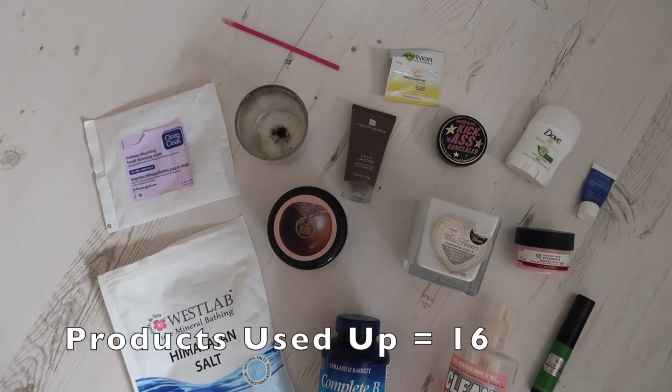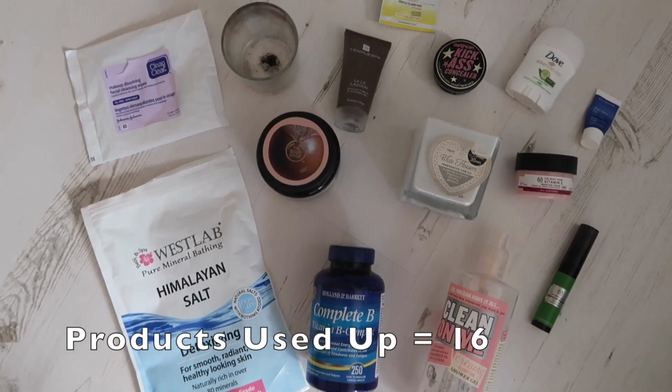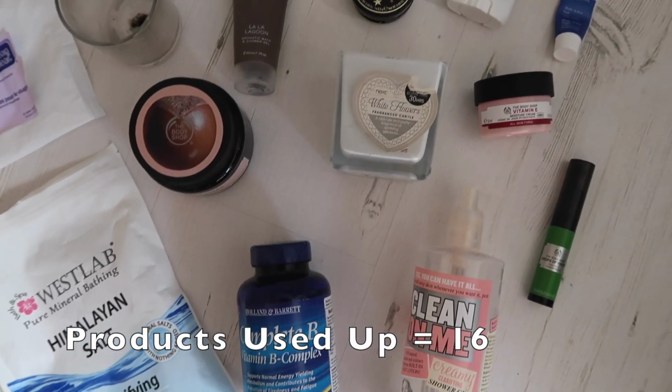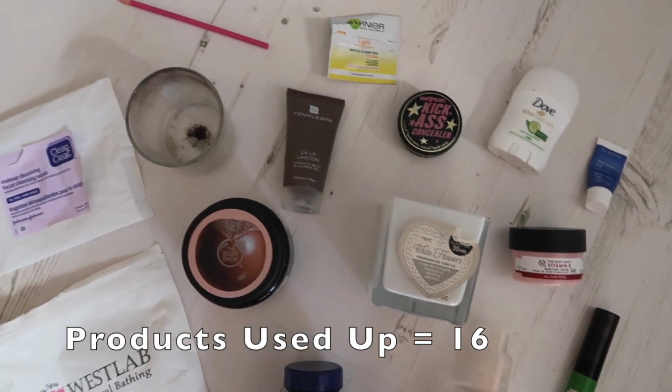And now, may I present to you my basket of actual rubbish. Just like every month, I'm only going to be talking through the cruelty-free empties that I have, just because I don't like to give attention to the items that were tested on animals, since I no longer purchase those kinds of products.